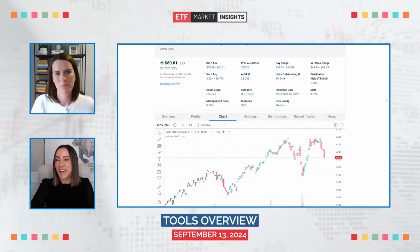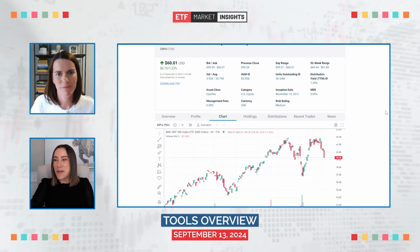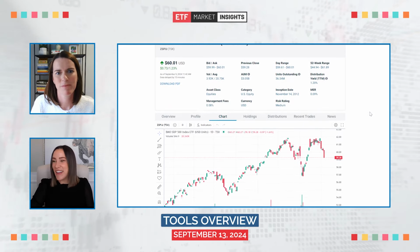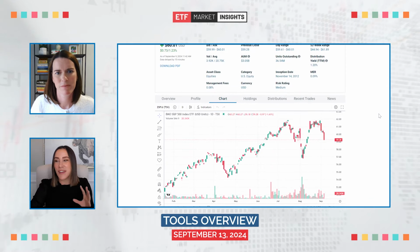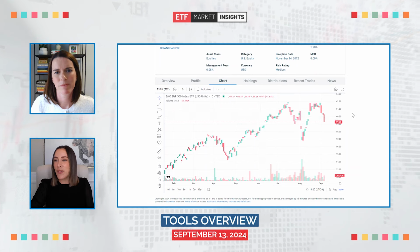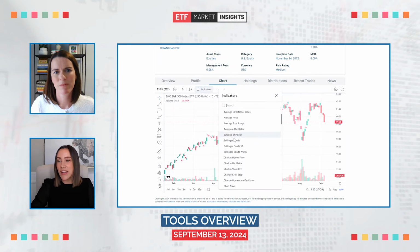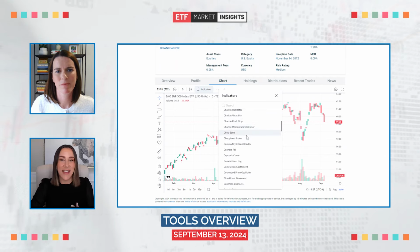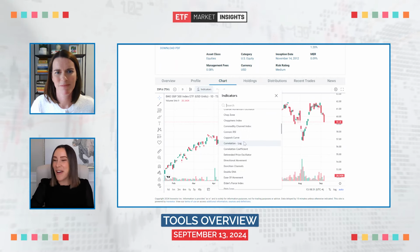The next tab here is super cool for all our technical analysis people. If you really want to geek out and check out these graphs, this is such an exceptional part of the tool. So here you have this chart. You can search by different indicators here. Anybody that is a technical analysis person, this is probably going to be your favorite section of the website.